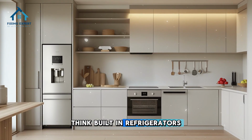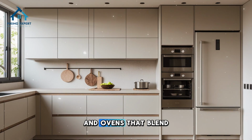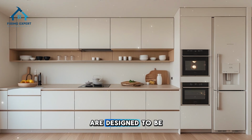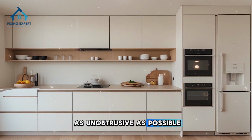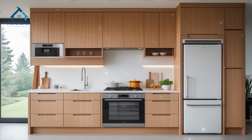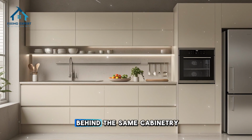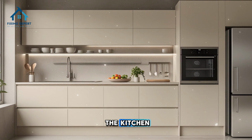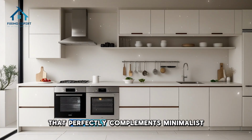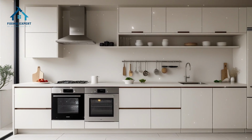Think built-in refrigerators, dishwashers, and ovens that blend seamlessly into the cabinetry. These appliances are designed to be as unobtrusive as possible, helping maintain a clean, uniform look throughout the kitchen. By hiding these appliances behind the same cabinetry as the rest of the kitchen, you create a streamlined, clutter-free environment that perfectly complements minimalist design.